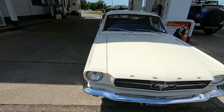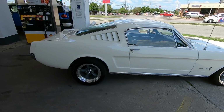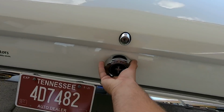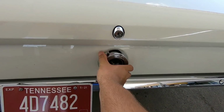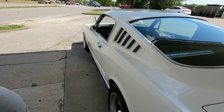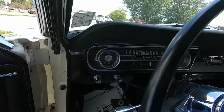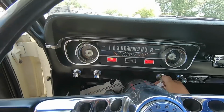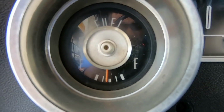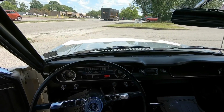Got a little bit of gas up here at the station. Put the gas right in behind this cap here. Looks to be new. Nice and snug. Let's see if the gauge works. It does work. The gauge is coming up. All of our gauges work. All the electronics work in this car. All right, let's take off.